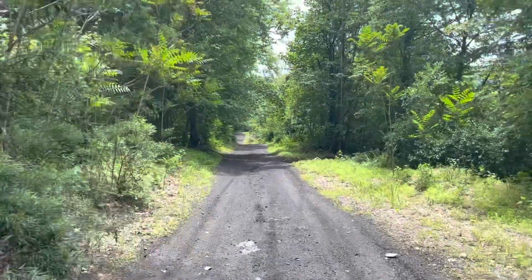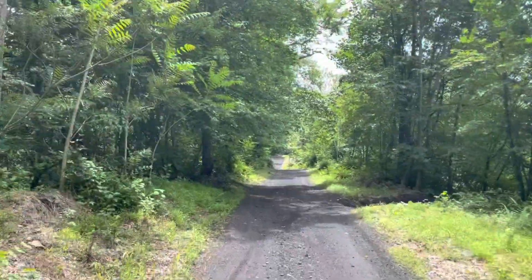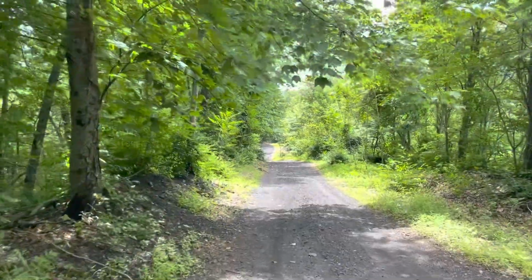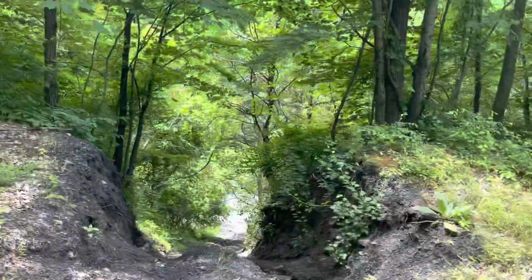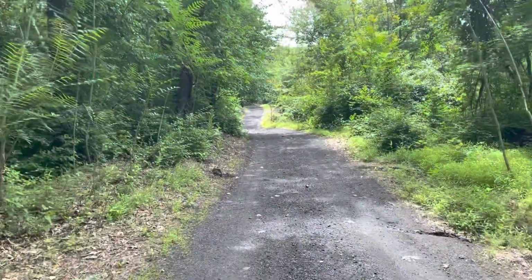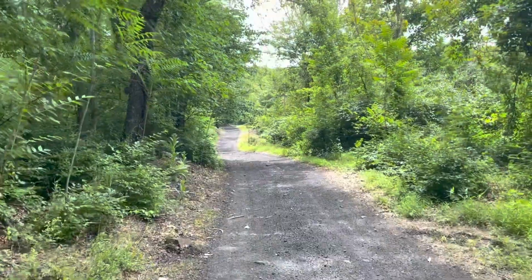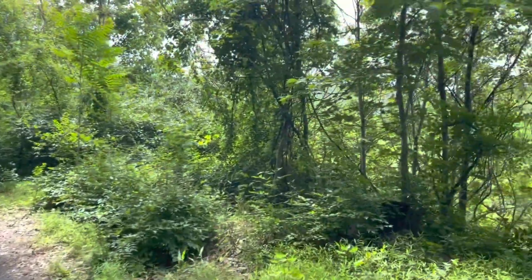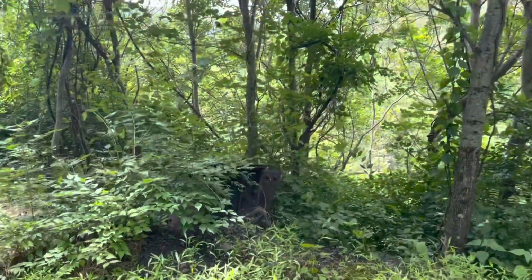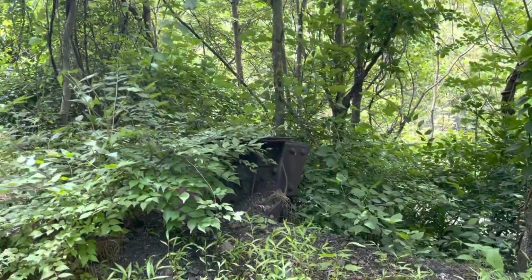And right now we're riding on the fill, and the trestle is directly underneath us. And as you can see, it's a long drop. I mean, it's about 100 feet down. Right now we're about on the middle, and right here is part of the support beams for the trestle that's exposed.